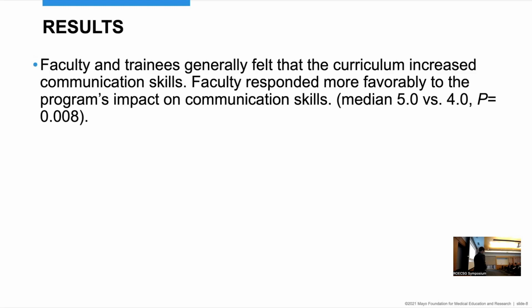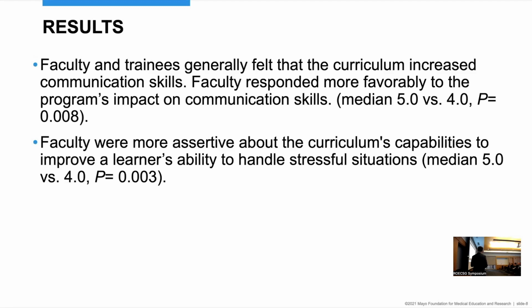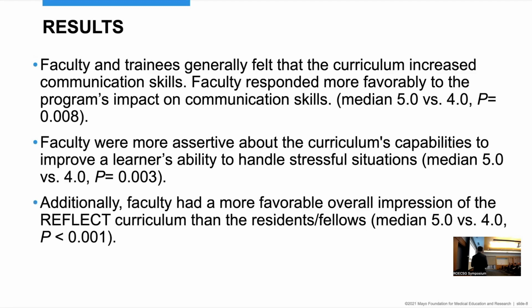So looking deeper and comparing the 2 different groups, faculty and trainees generally felt that the curriculum increased communication skills, but faculty responded more favorably to the program's impact on communication skills with a median score of 5 versus 4, and this was statistically significant. Faculty were also more assertive about the curriculum's capabilities to improve a learner's ability to handle stressful situations, median of 5 versus 4, and this was also statistically significant.